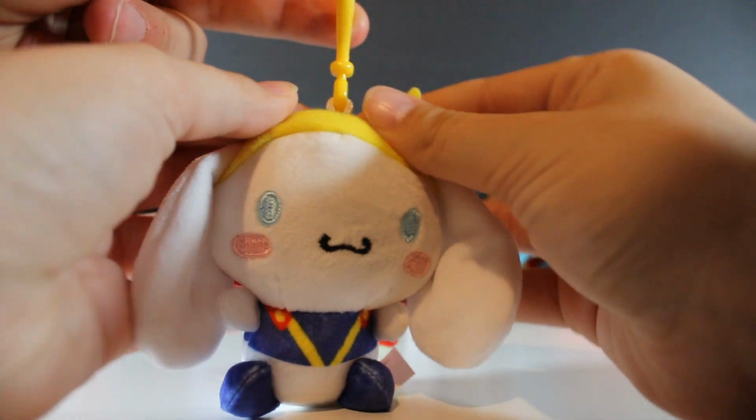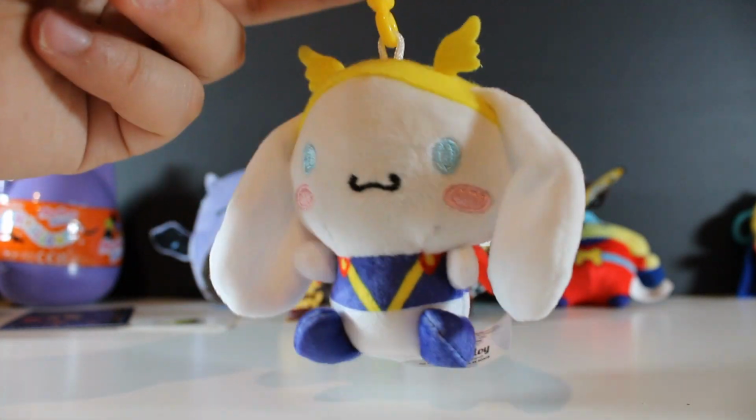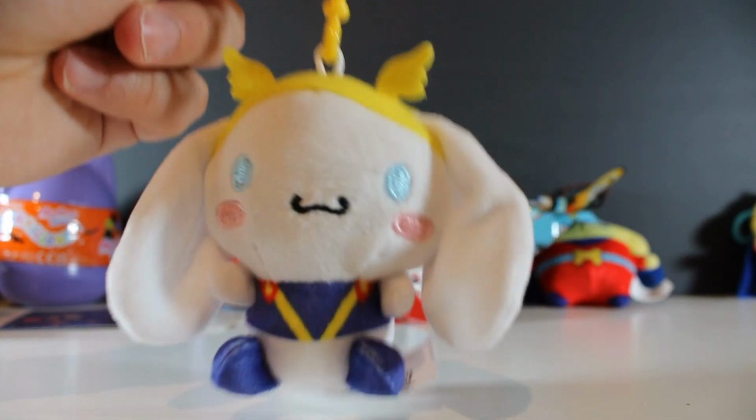Look at the little ears. Well, not little ears at all. Huge ears. Wings for a little angel. Very cute.